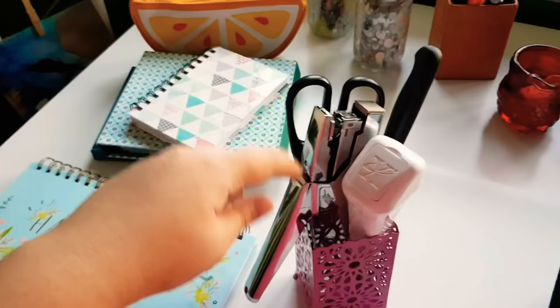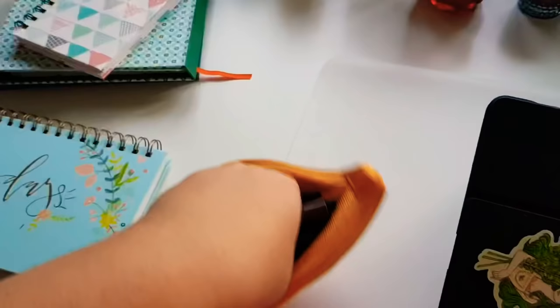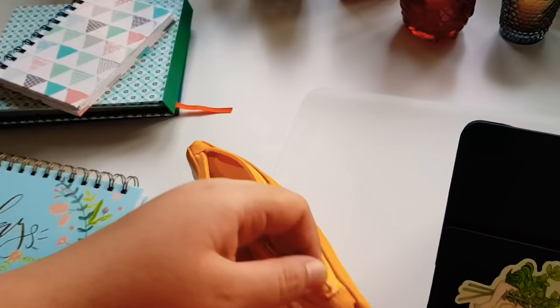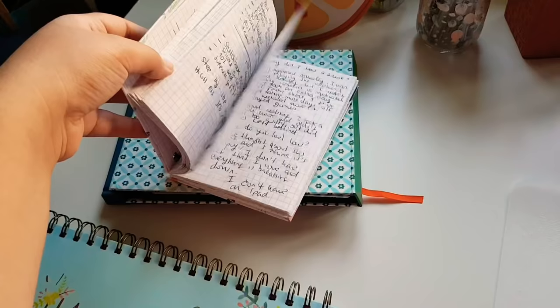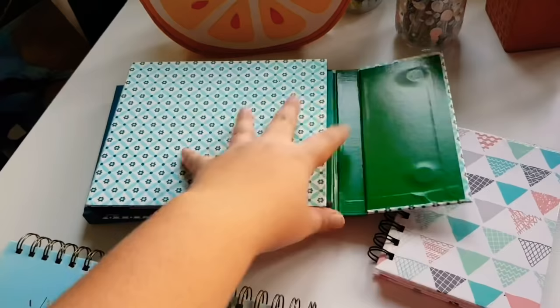My stapler, so yeah, that's it. Then my other pencil case, yeah, I keep my Faber-Castell pens here, which I use so much for my sketchbook. And here I have my notebook so that I can write down the tasks for the day and doodle, of course. And this is my weekly planner.